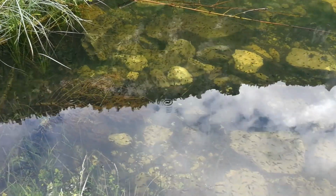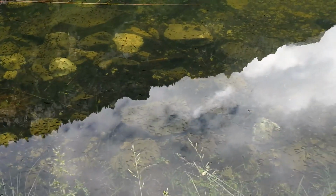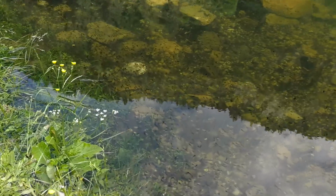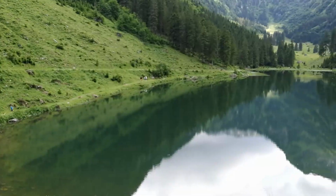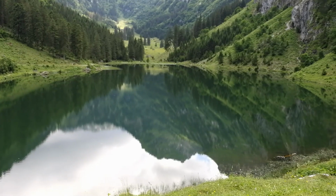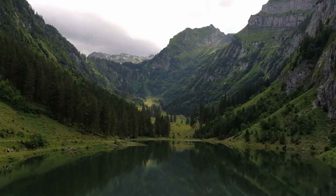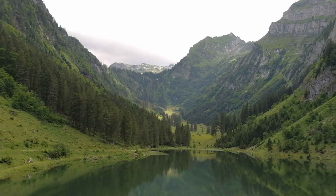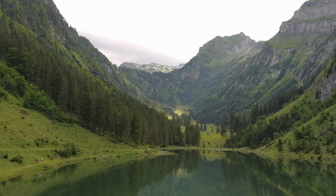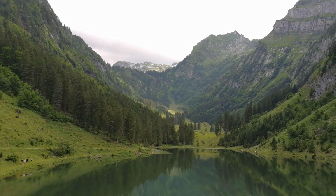All the black points are these baby frogs here. Sorry, I don't remember how they are called in English. Look at that. So many baby frogs here. To show you a last nice view from this lake here. This nice valley here. You can even walk further up there to another lake which is higher, just behind there, behind the horizon.